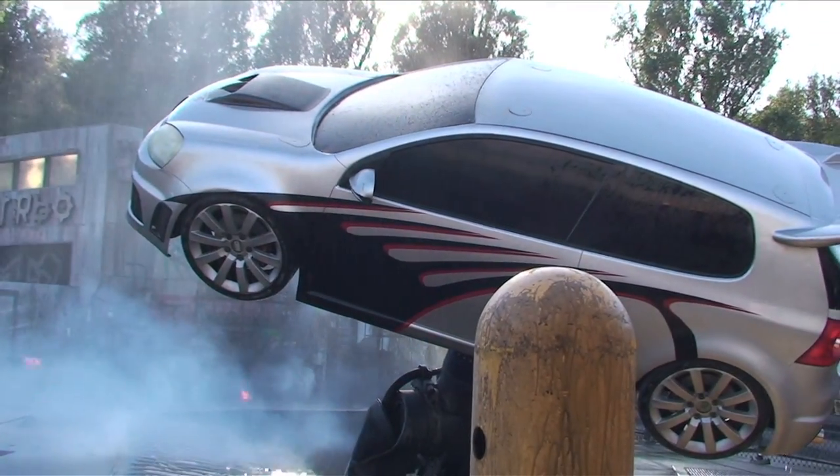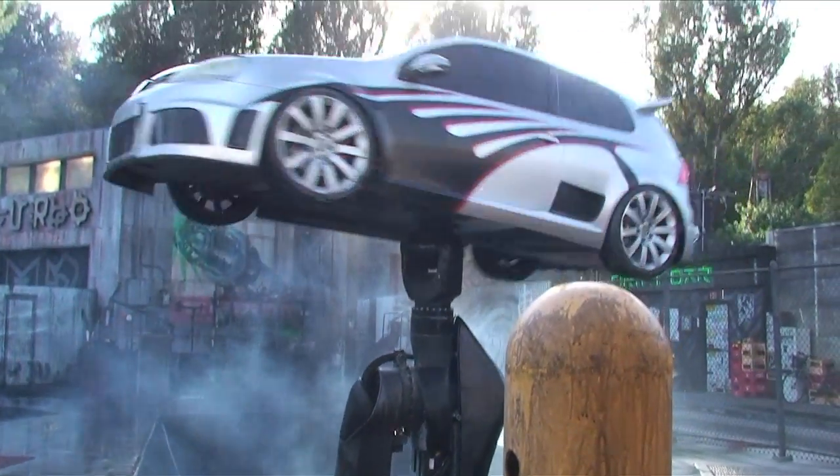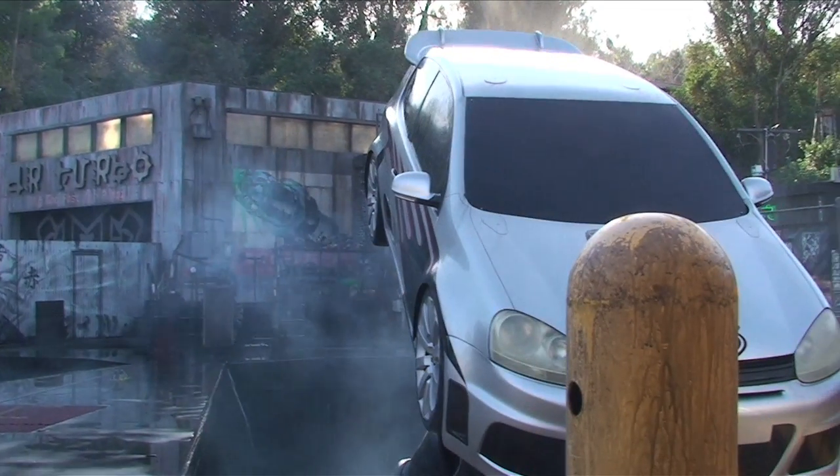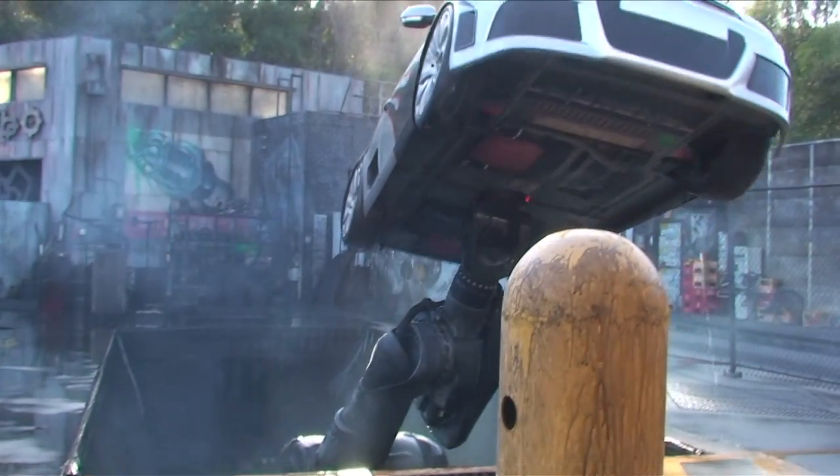Let's say hello to Carmen, our motion control robotics. Hey guys, why don't you take a bow for everybody? Nice. It's cute. You got any other moves you might like to show us?